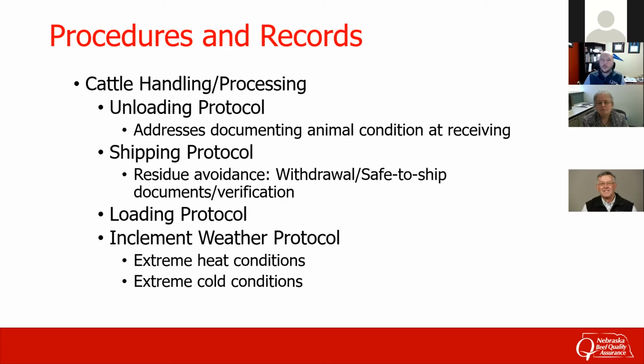Most of the stuff for cold weather can just be, when it's below a certain temperature on the scale that they have in the audit, there is a scale, we increase the energy intake of our cattle. And that can be what your protocol is, or we add some bedding to the pens. Like I said, some of these protocols can be very simple.